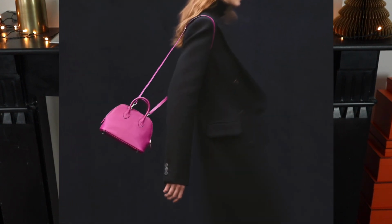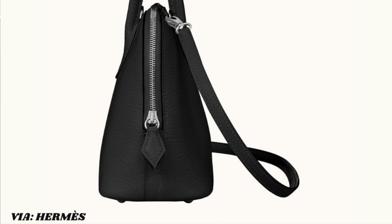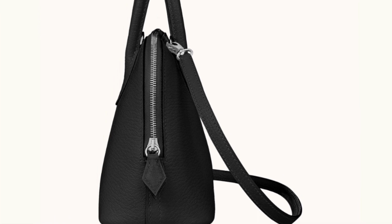Now, in case you've never seen the Bolide bag before, make sure to have a video linked up here where I talk about the style and its history extensively. But long story short, this is a bag style that has been around for over 100 years at this point. And this was designed originally for travelers and race car drivers. And funny enough, this was the very first bag to ever feature a zipper.